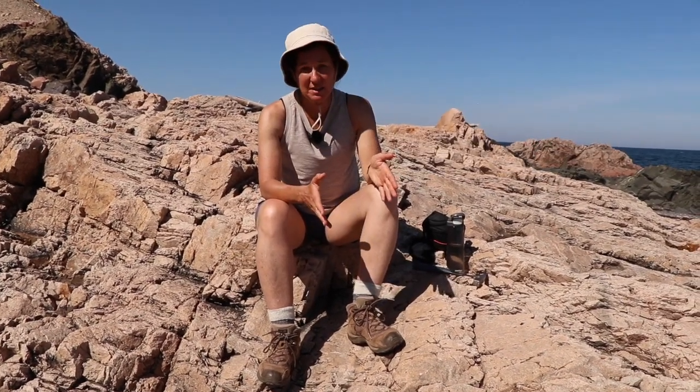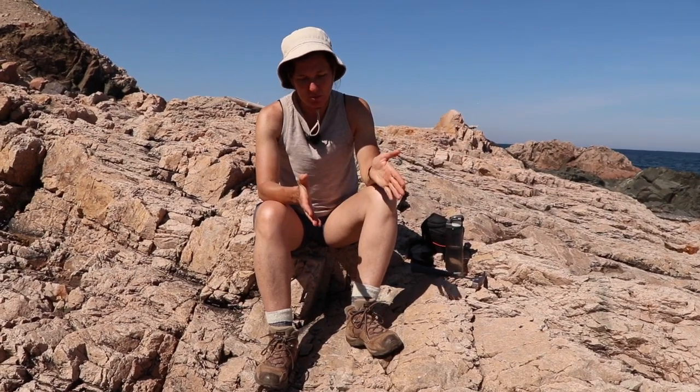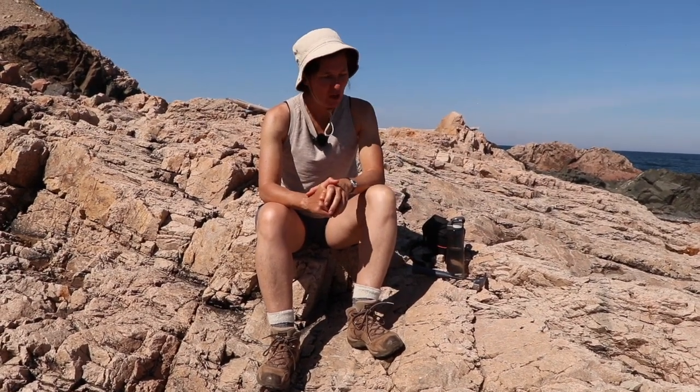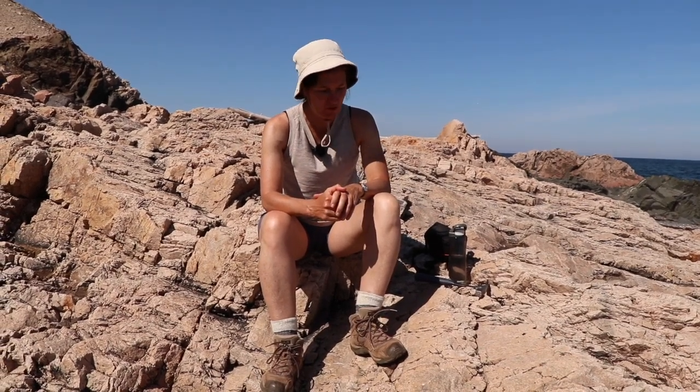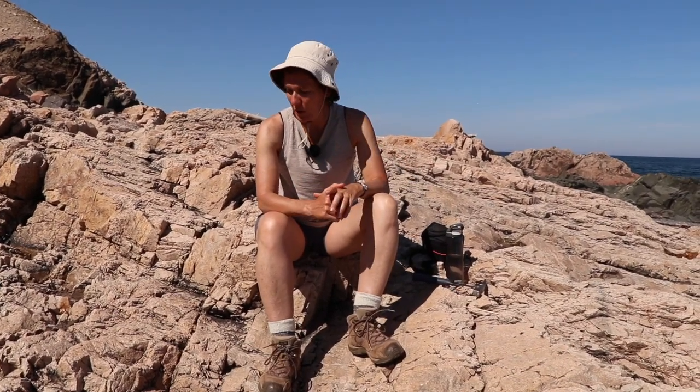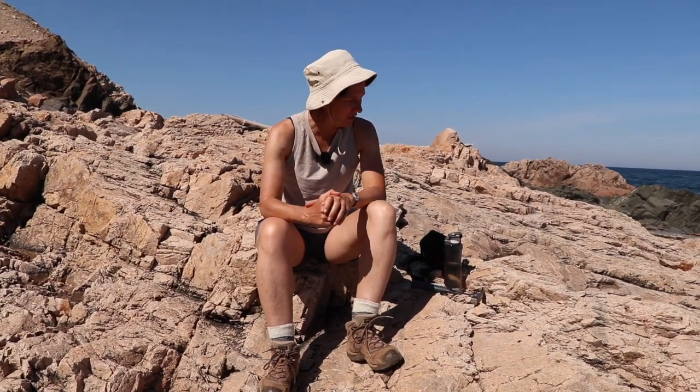However, you have a sample of this rock. So I want you to determine the mineralogy, the proportions of the minerals, and to come up with a proper name for this rock. But this is somewhere in the group of granitoids. So we'll call it granitoid for now, for our video.